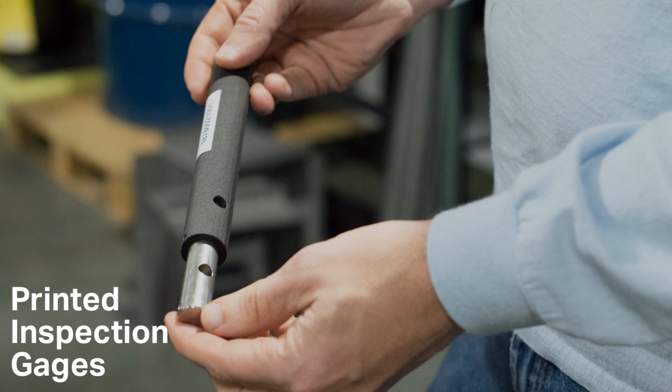In the past, we would have to take this part to a QC area and oftentimes have to make a setup just to test the piece in the first place. Now we can use this fixture and within a matter of seconds have an answer that this part is made correctly. Yeah. It's an amazing increase in efficiency, but one challenge I can imagine is that since you're looking at this as a QC fixture, it's got to stay accurate over a period of time.